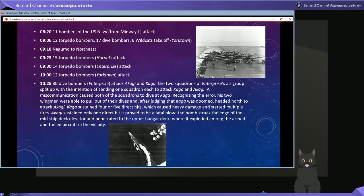Okay, so at 8:20, 11 bombers of the US Navy started to attack again. Now, well, let's just say they sent the planes out over the sea and hoped they would find the enemy. And then at 9:06, 12 torpedo bombers, 7 dive bombers, and Wildcats took off. Now this is from Yorktown. Yorktown started to... No, this is a mistake. Yorktown started to send the planes again. And well, they just kept searching and searching.